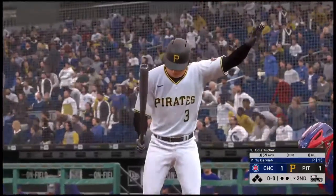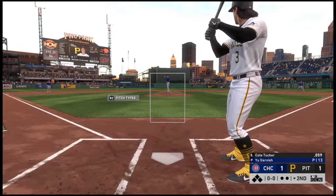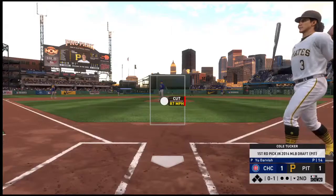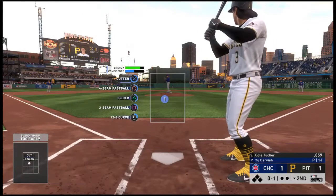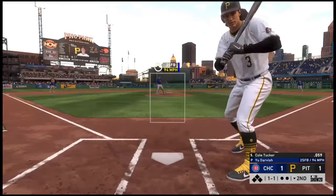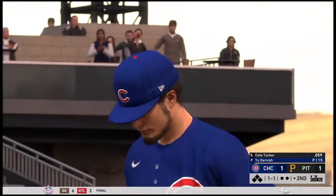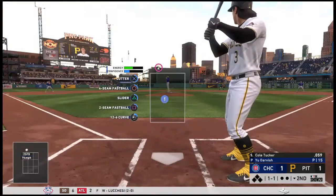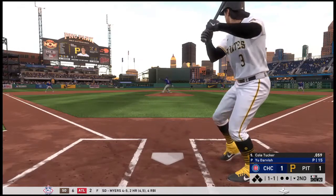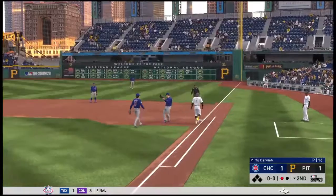Stepping up to the plate, Cole Tucker, as they'll have 5, 6, and 7 here to start the home half of the second. From the stretch. First pitch cutter that's by him for strike 1. Oh and 1, here it comes. Slow grounder to first. He's got it. And he'll step on first himself for the out.